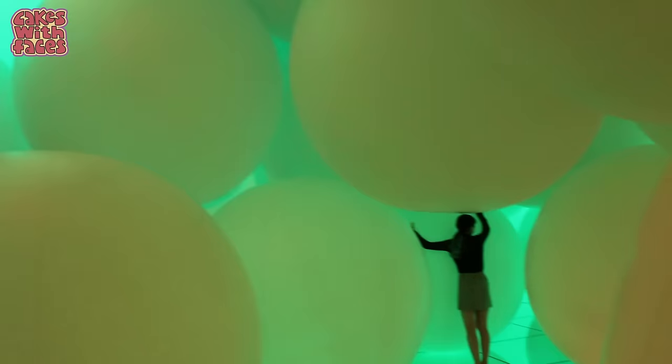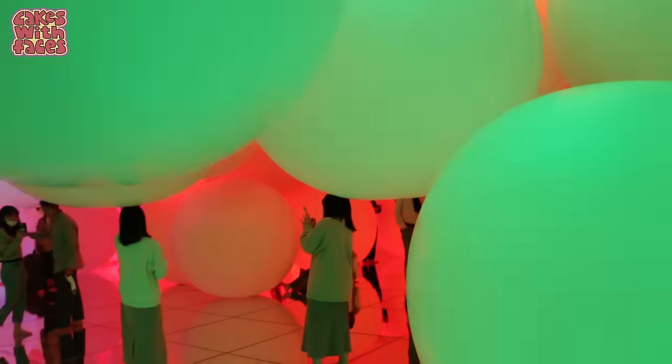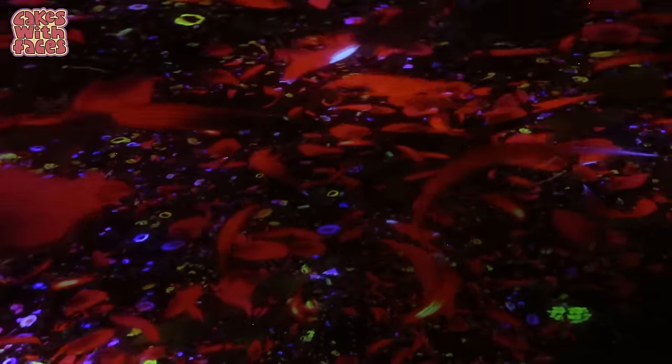Next are these giant bubbles, which are quite similar to the room at TeamLab Borderless. And then this giant flower dome with mesmerizing projections of flowers and petals. Lots of people were sitting down or lying on the floor to take it all in.